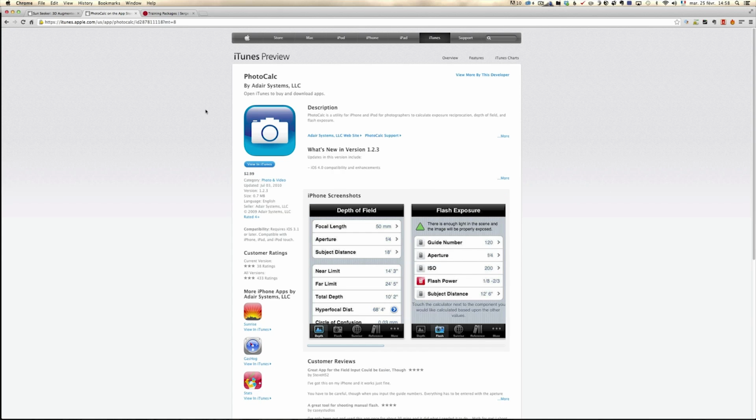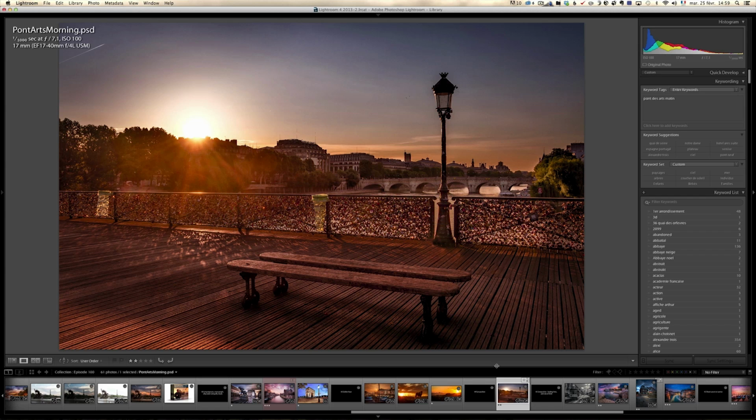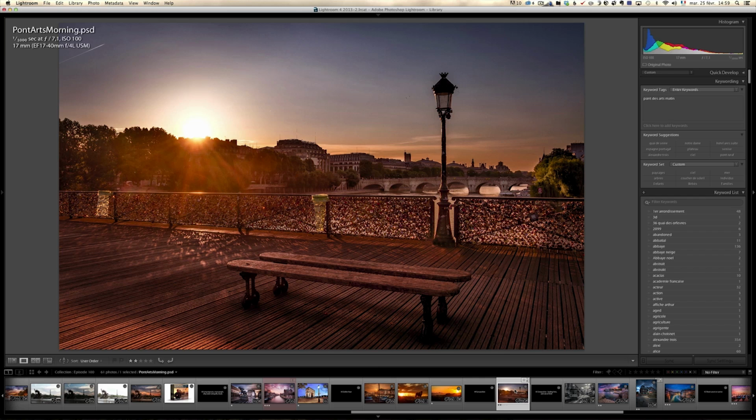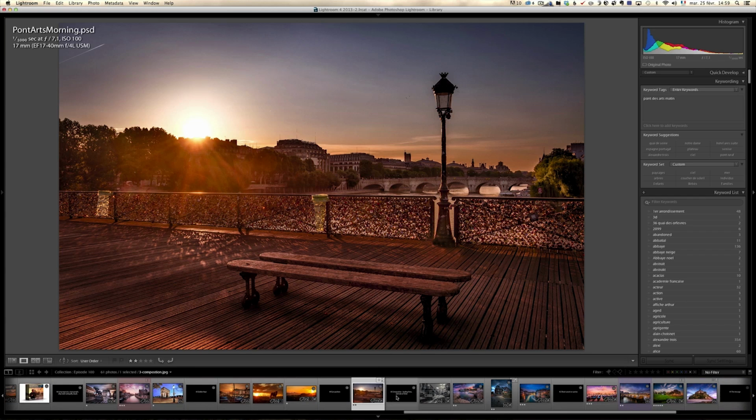Sunseeker. The other one I use a lot is PhotoCalc. I use it because it's very easy, it gives you all the sunsets and all the sunrises with the exact time of start and the exact end. I use that all the time because I always go shooting about 1 hour before sunset. So if the sunset, for example, tonight, is at 6:40 p.m., I would start shooting from 5:30 p.m. on. All right. So that is tip number 4, sun position. Find out what the sun position is and shoot. Okay, that's an important one.